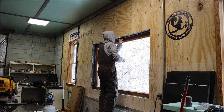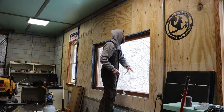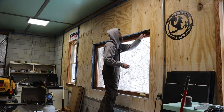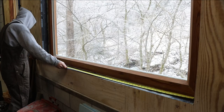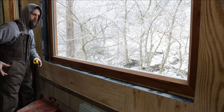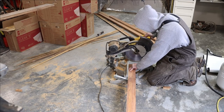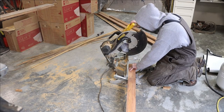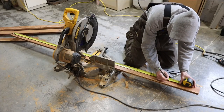So there's just some things that I don't necessarily enjoy doing, and trimming these windows just happens to be one of those things, and that's the reason why this big window's not done yet. It's been months. You know, it's so cold outside, I figured, why not try to knock it out and get it behind me so it doesn't eat at me all the time every time I go in the shop and look at it unfinished.